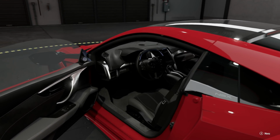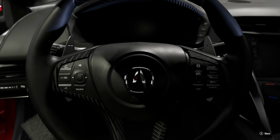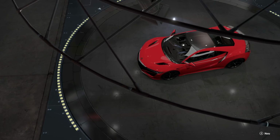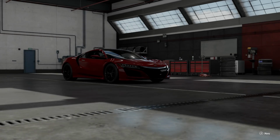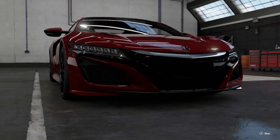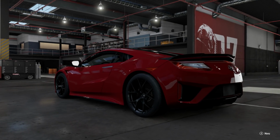You see, the original NSX was great because of how good it was when it came to the corners. Now, this new one might have almost 600 horsepower and 650 torque, but there's a lot of weight going on. There's a lot of weight going on in this car, and my biggest fear was that it would be, well, nowhere near as good when it got to the corners.